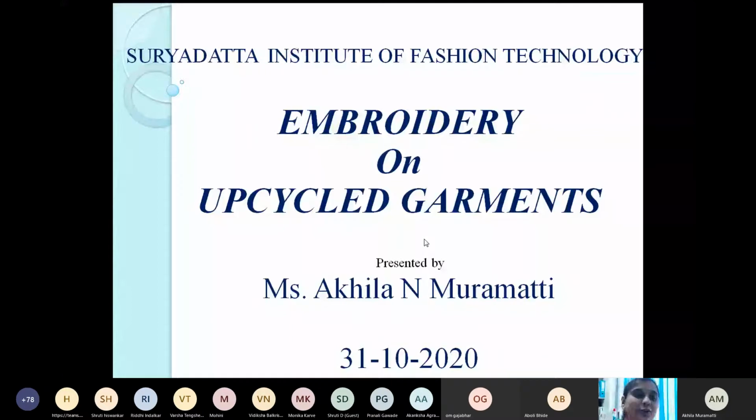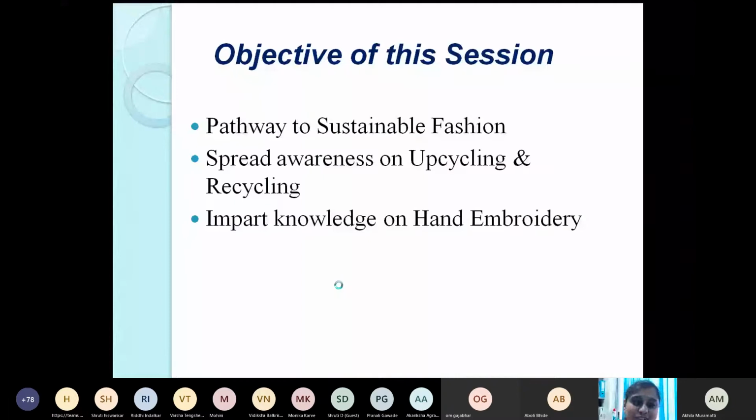The main objective of this session today is going to be a pathway to sustainable fashion. So through my small contribution of this PowerPoint presentation, I have taken a small step to spread awareness on upcycling and the concept of recycling. Though many of you are aware of this concept, how much in reality are we implementing it in our life? That is very important over here.